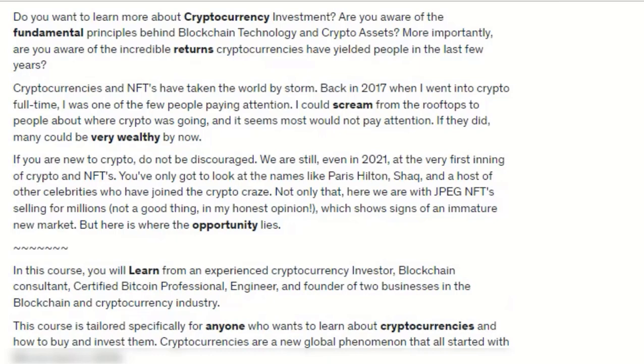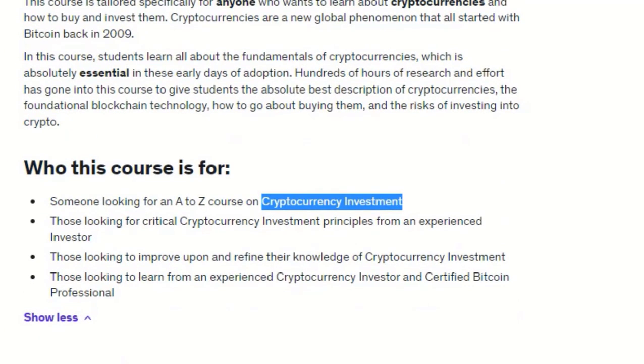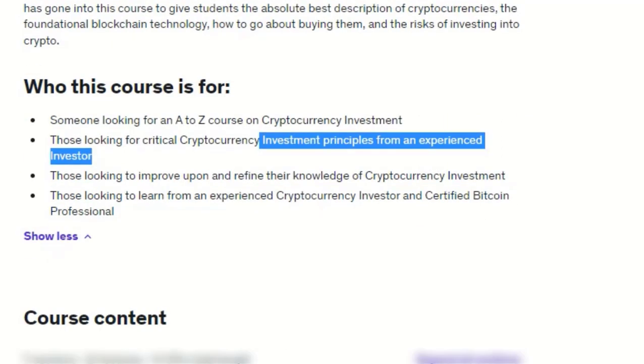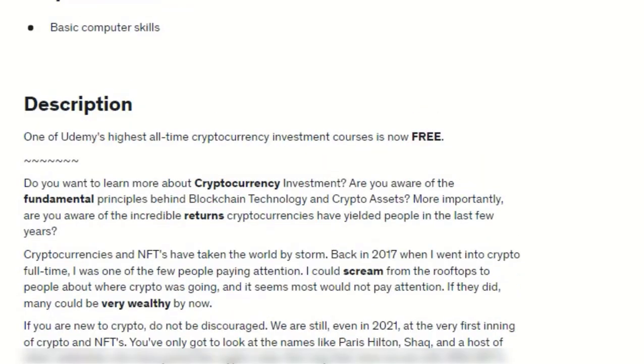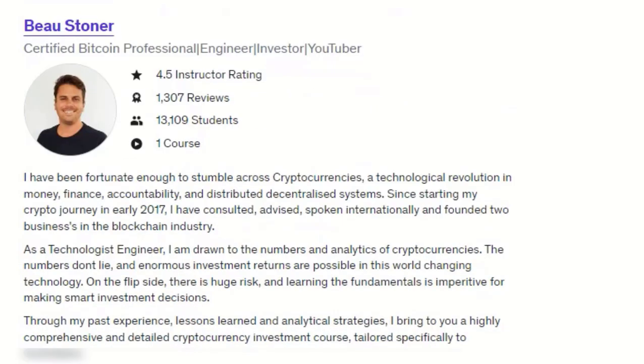So this course is for someone looking for an A to Z course on cryptocurrency investment, looking for critical cryptocurrency investment principles from an experienced investor, and those looking to improve and refine their knowledge of crypto investment. Next, the reviews. There are very good reviews about this course: 61% 5-star, 30% 4-star. That's pretty good.